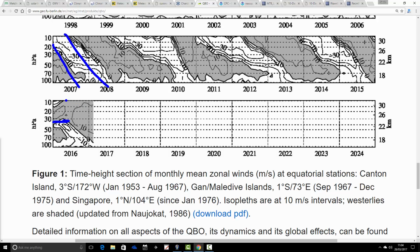The westerly QBO continued into the second half of 2016, and we're still in the westerly QBO now, as you can see with this dark grey area just here. No sign of an easterly QBO trying to come back. The first signs of it will be a white area appearing up here. No sign of a white area appearing yet. We continue to look out for an easterly QBO. So at the moment, it looks like the summer certainly is going to be a westerly QBO summer. What that means we'll be examining with the summer updates during April and May.